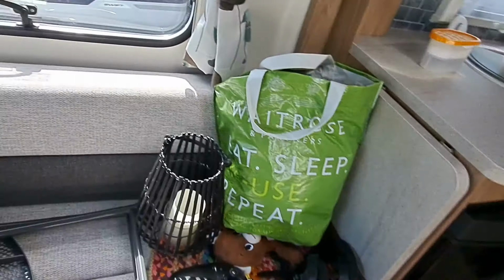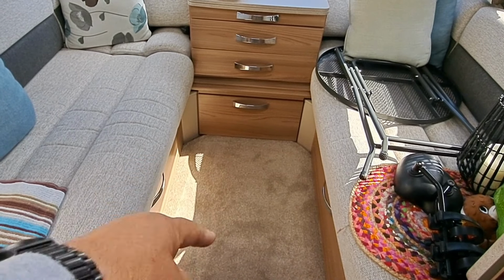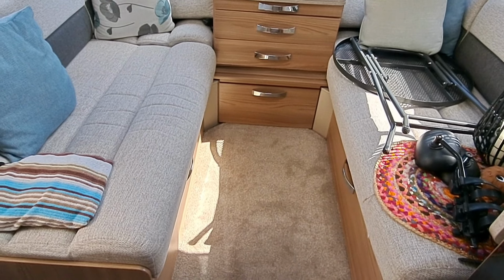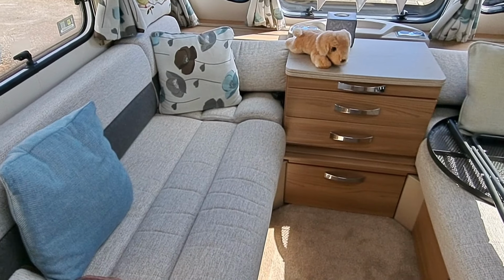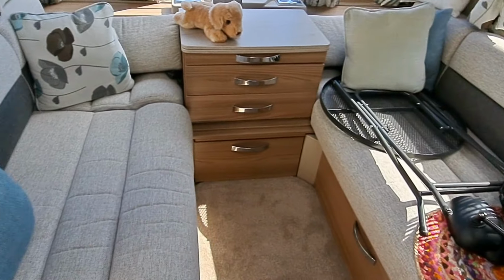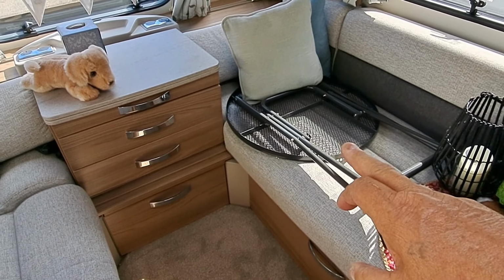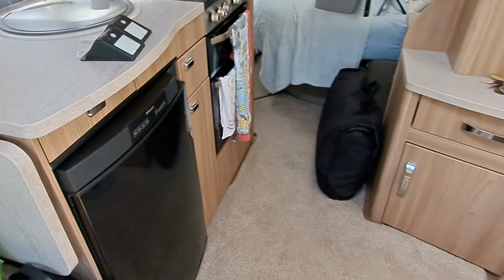Anyway, basically, this is what we've got in the Caravan. I do have a box that's sat here, which we keep stuff in, which we travel with. That's outside at the moment, so I could sit down. But we basically leave nothing on this chair. On that one there, we do. That's our bistro table, which is very light, although it's made of metal.